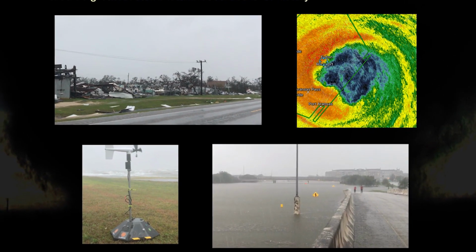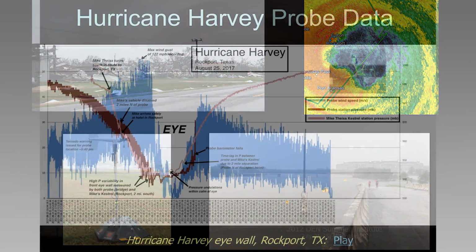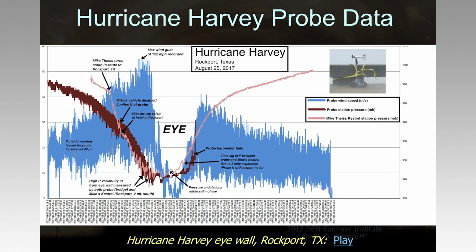And we deployed our tornado probe on a bridge too, just north of Rockport. We ratchet strapped it to the edge there, and then thankfully the probe survived. We came back and I was able to pull the data off of it. And this is what that data looked like. The blue is the wind speed. And there's the probe in the upper right.